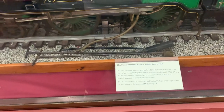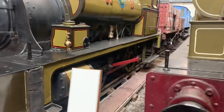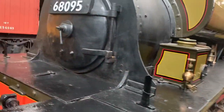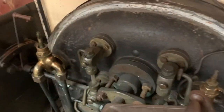This is a model of, I think, a live steam model of a 440. Here's some more saddle tank engines. It's a Kelton Fell 040. Not sure that these run, but we can go up in the cab. There you go. That's basically everything that a steam engine cab must look like.